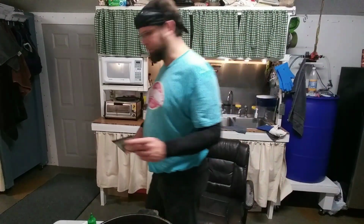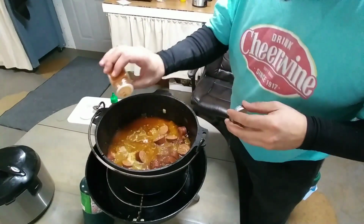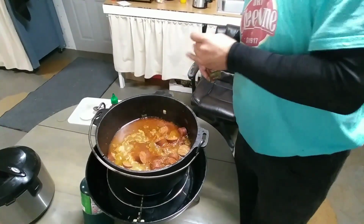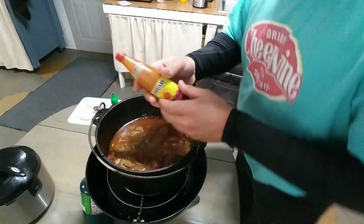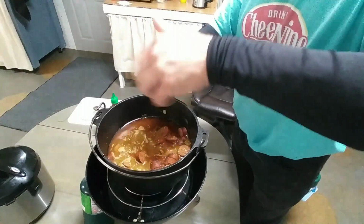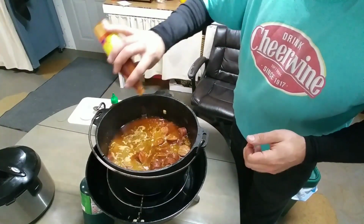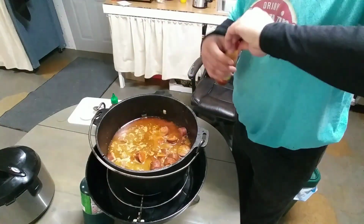Let's get some cayenne pepper. That seems a little more Cajun right there. Let's add a little heat. Doesn't take much. And you know what? Since we're going with a variety of flavors, and the recipe is from Louisiana, a little bit of Louisiana hot sauce ain't gonna hurt things either. Okay.